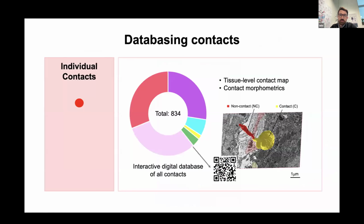So where are we? Well, we're pretty far advanced with this. We've databased thousands of individual contacts. We have these interactive datasets, which enable you to click and link back to each contact. And this enables us to build up tissue level profiles of the relative connectivity of the peripheral nerves in the liver under healthy conditions, and then when the liver is injured or during development, etc.